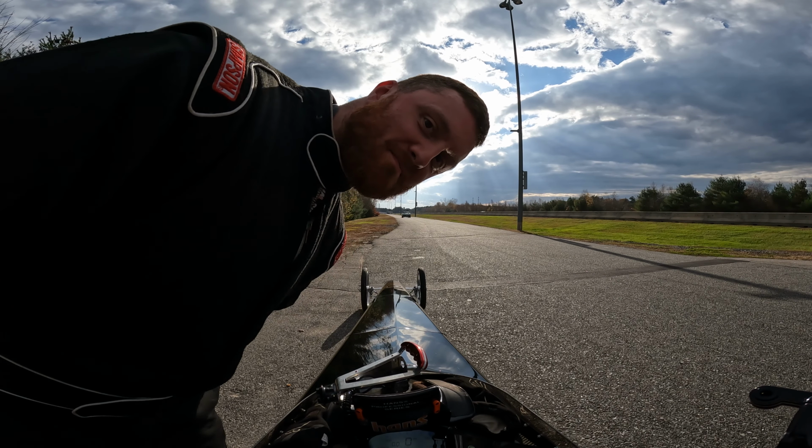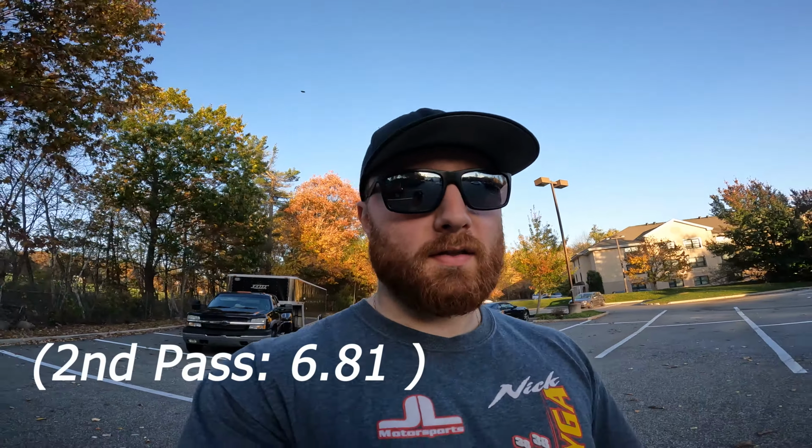Solid pass. We'll see what we did. Well, that's a wrap for testing. Two quick runs. Finally got this thing ironed out. I think we got a good piece that we can put away for the winter time and get ready for next season.